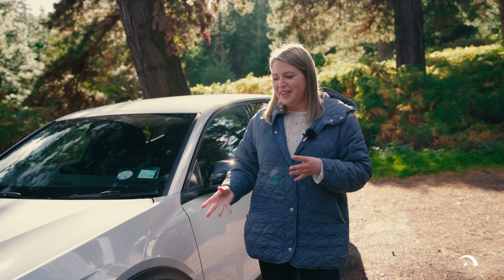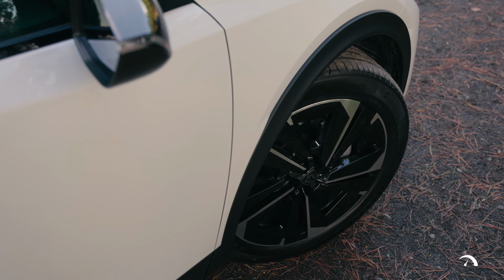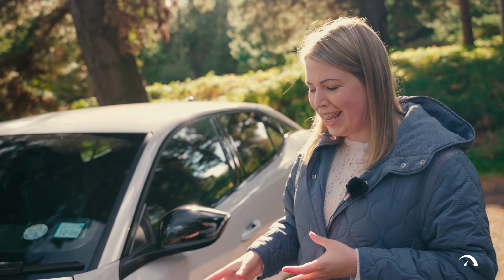From this angle you can see that it does sit higher off the ground than your average saloon or hatchback, so it gives those crossover vibes, as does this cladding around the wheel arches. Peugeot doesn't really do a base spec anymore, so they all come with 19-inch alloy wheels. This is the Allure design, and there are 5 colours to choose from.